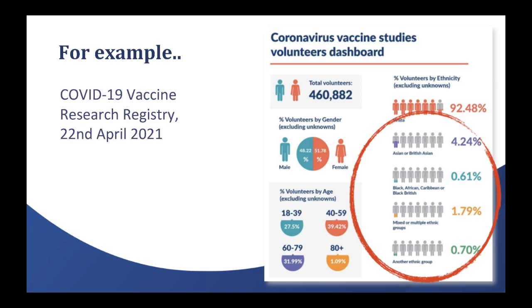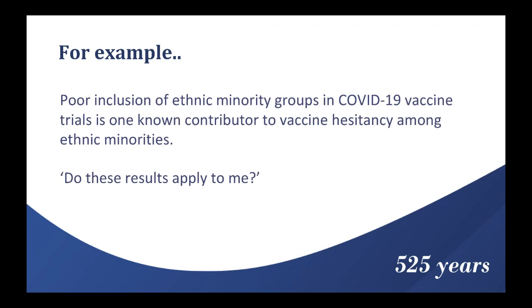So what this says is that the research is not really reflecting the community as a whole, the people who could benefit from vaccines and other treatments. It's not representing the whole community, it's overrepresenting part of it. And when we think about the COVID-19 vaccines in particular, many of you, I guess, have heard about vaccine hesitancy, some reluctance to take the COVID-19 vaccine. And one known contributor to vaccine hesitancy amongst ethnic minority groups is, well, do these results apply to me? And it being difficult to give a convincing answer because the research itself has not involved so many individuals like them. So it makes it very hard to say yes in many situations.